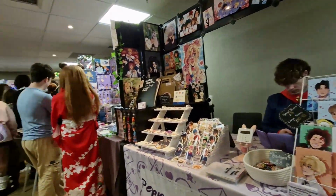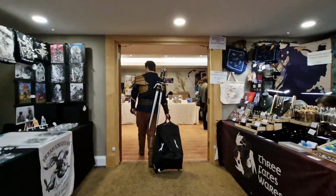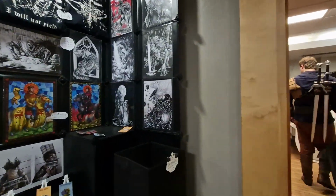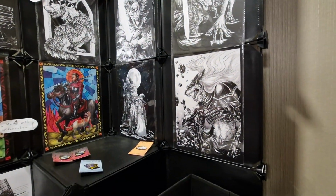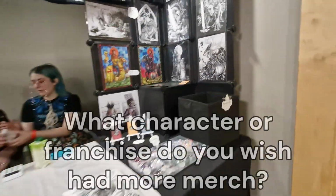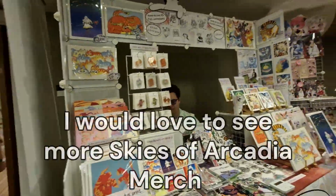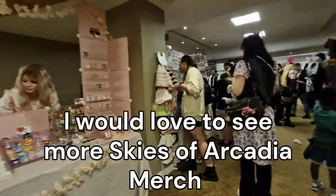It's a bunch of connected rooms linking into each other, which you have to go through in a one-way system. And there's a bunch of artists here selling their own unique stuff. I'm a big fan of Artists Alley because all these different stalls are run by different people doing their own unique styles of art, and they tend to do artwork of characters that are their favorites. You tend to get characters that don't get a lot of artwork and merchandise, and I really like that.